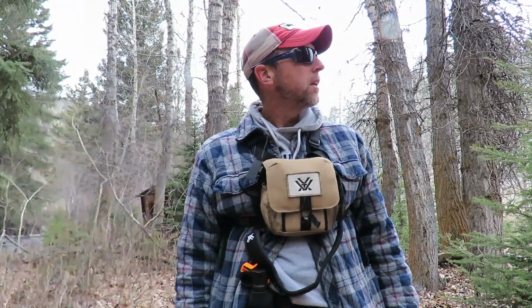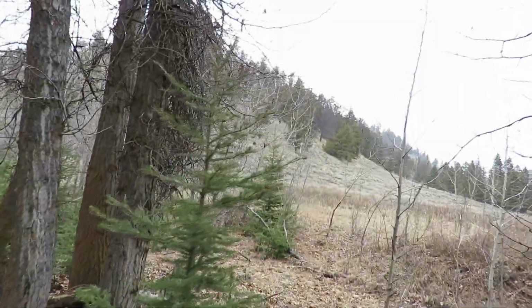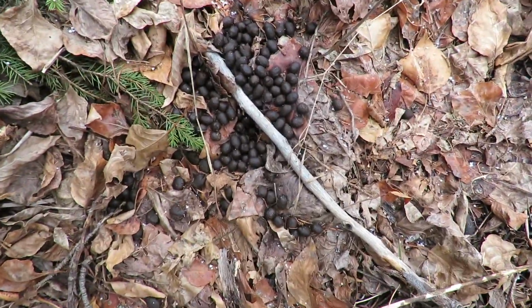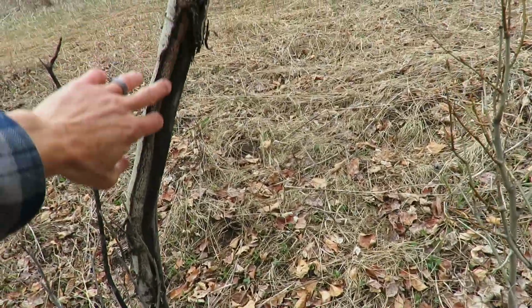Well, I think I found a couple trees that are going to work. So I'm going to mark this spot, I'm going to drop a pin. So I'm going to head out of here. That tree looks like it's been hit. Good time to get in the truck and head back.